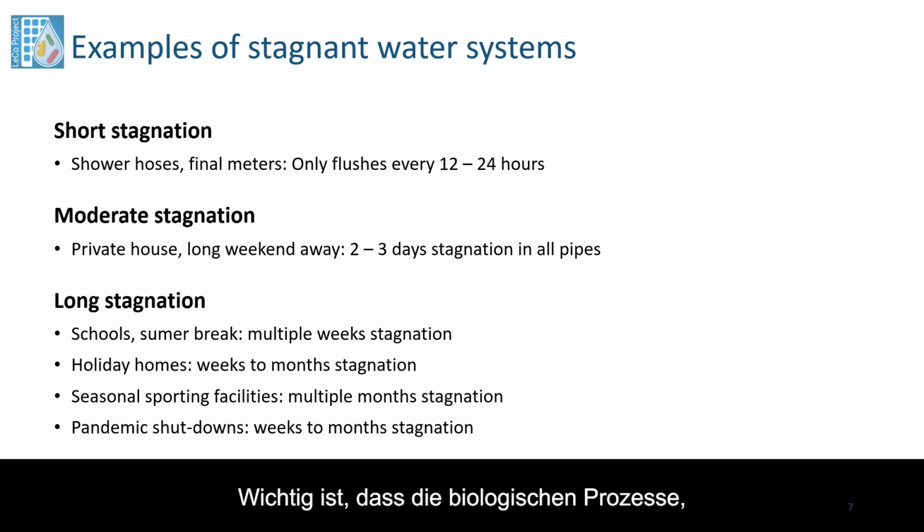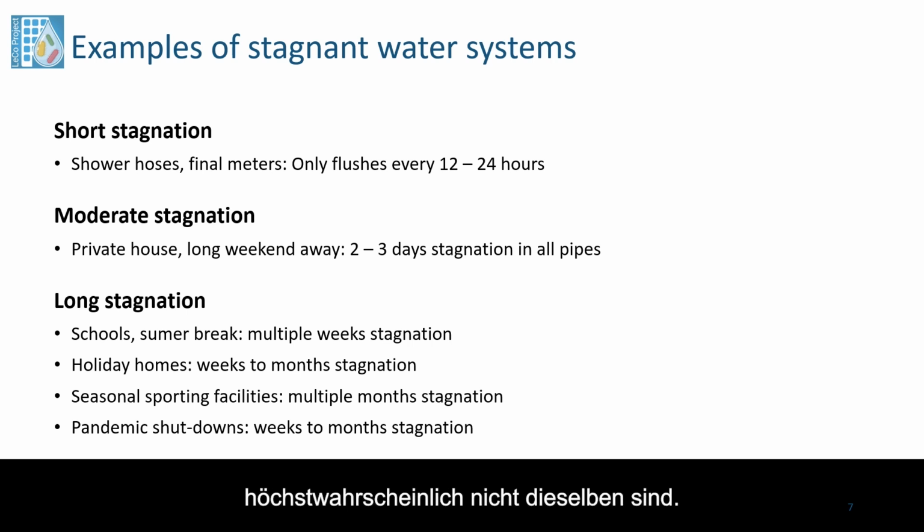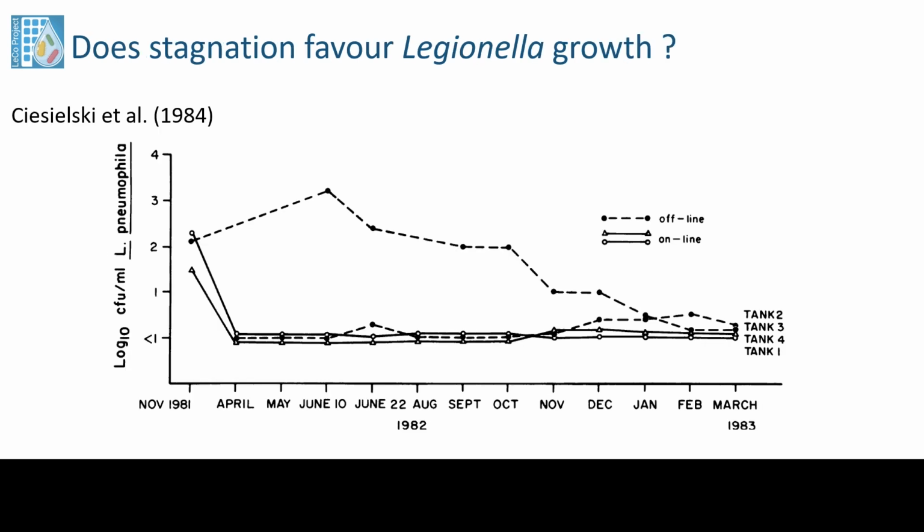What is important is that the biological processes that govern these different periods of stagnation are most likely not the same, and hence it is absolutely important that stagnation is well defined in terms of the plumbing system and in terms of the stagnation period in order to understand what is truly happening.